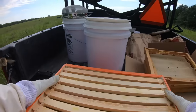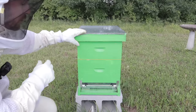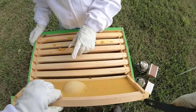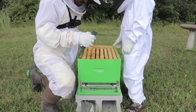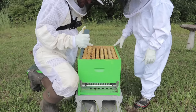All right, we're getting ready to open up the green hive. This one's been doing really well this year. I've seen a lot of bees in and out of here. Let's see if we have any honey in the top half. I filled it all out. That's interesting. All right, in here there are a lot of bees, a lot of honey, and lots of brood. We gotta see if there's anything we can take or if it's all brood.